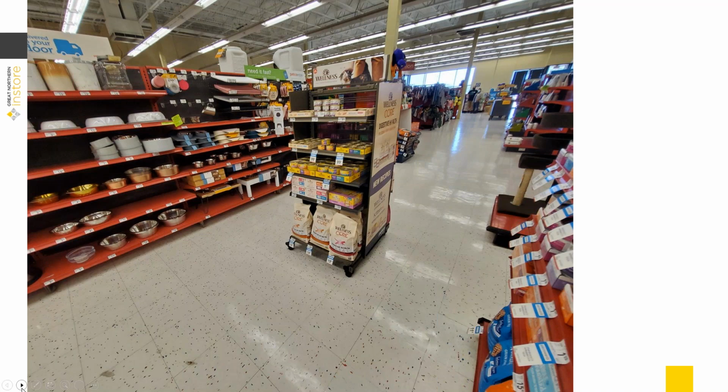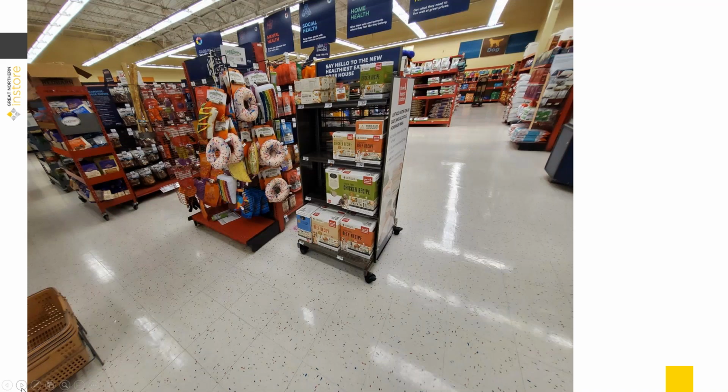We'll see the next activation, same thing, same merchandiser, different products, different signage, again, in a health product here, again, calling that out boldly.